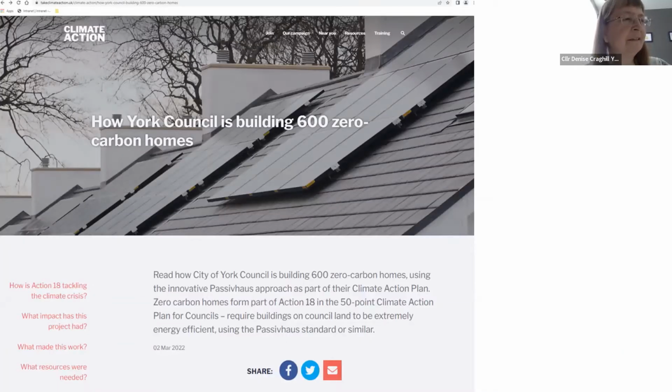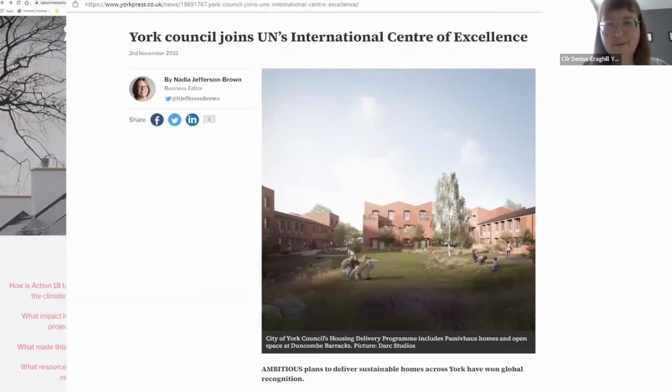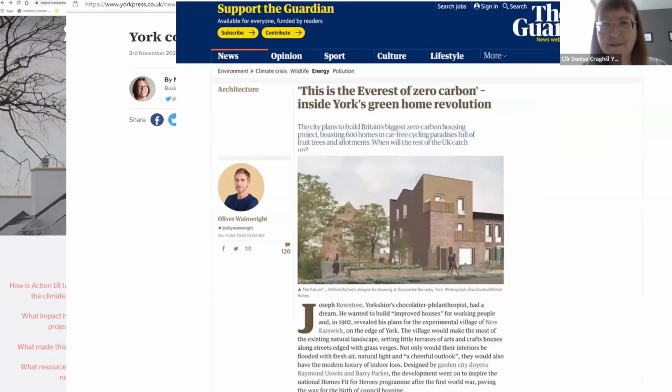So finally, again, as I said, our aim is not only to build sustainable homes, but to inspire others. And we have been getting quite a bit of attention for that. So that's obviously today. That was the United Nations Centres of Excellence who have become part of that network. And that was an article in The Guardian a little while ago. I'm not sure calling it Everest is the best thing. I think we're managing to scale it. But that's the end of my presentation. I'm sorry if I've gone over.